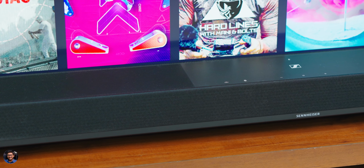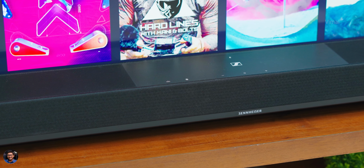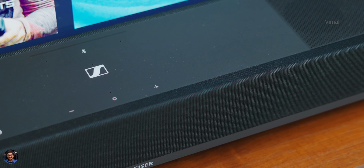So this is something you'll have to keep in mind. On the front side, you have a Sennheiser logo at the center. Ambeo backlit logo is there on the right side, followed by an IR sensor. And going to the top side at the center, this is where you actually have your complete touch controls.